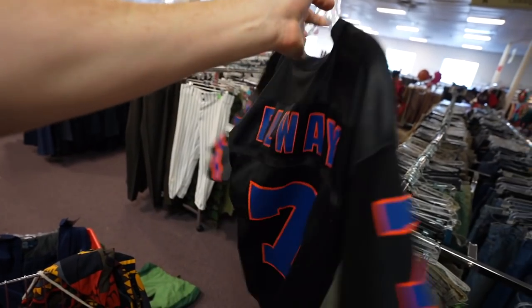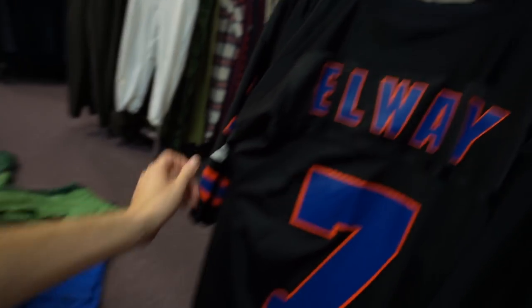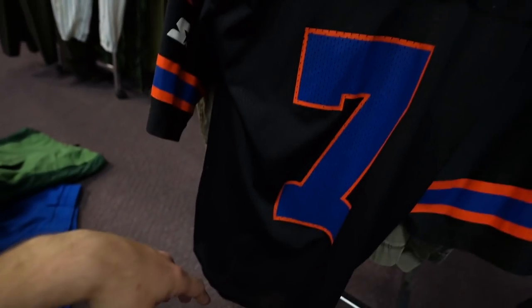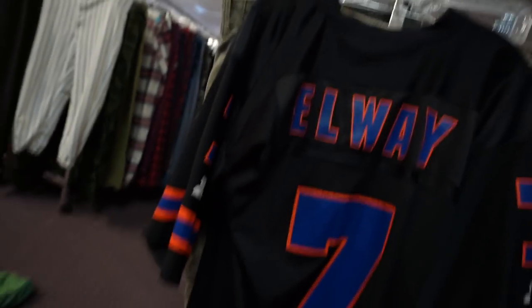But dude, the first thing that tantalized and tickled my senses and greeted me, showing it would be a good day, was Mr. John Elway, my dude. All blacked out. These are my favorite jerseys. This thing is murdered out. I thought it was like Syracuse or something. Then I saw the Starter. I saw the back. Drip drop. Oh my God. Let's get it.